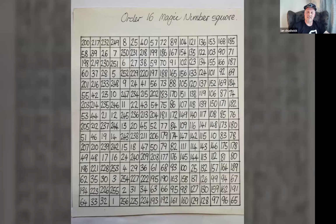Further on from that, this is a thing called the order 16 magic number square. So rather than being 3 squares by 3, this one's 16 squares by 16. So the numbers 1 to 256, if I'm doing my math right, are laid out within this grid. So all the columns, diagonally and horizontally, all add up to 2056, which is an incredible feat.